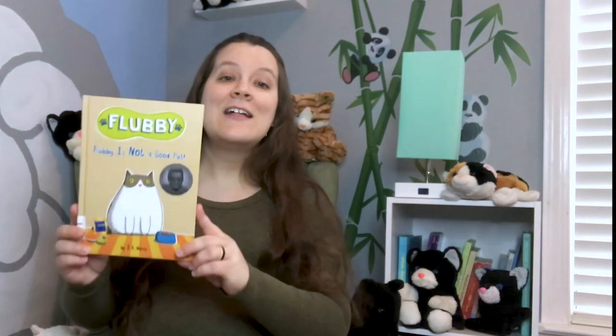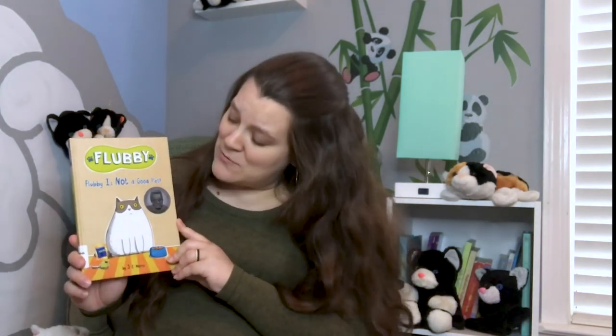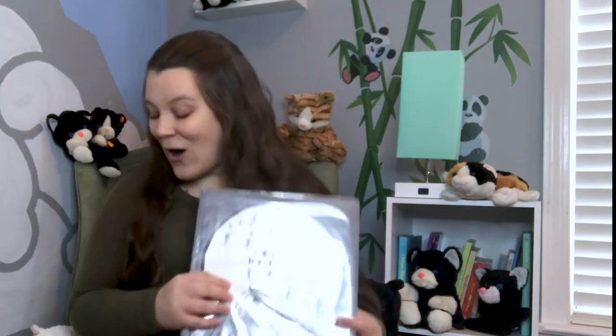And if we have some beginning readers out there that are learning to read, this is an excellent story. It is called Flubby. Flubby is not a good pet. Oh no, wonder why someone would say that about poor Flubby. You've got to check it out and read it and find out. And for our last kitty cat story, we have Kitten's First Full Moon. Now Kitten here has never seen a full moon before in the sky. And Kitten thinks it looks like something delicious, something more familiar. You have to check it out and read it. It's such a great story, just like all of our other ones.